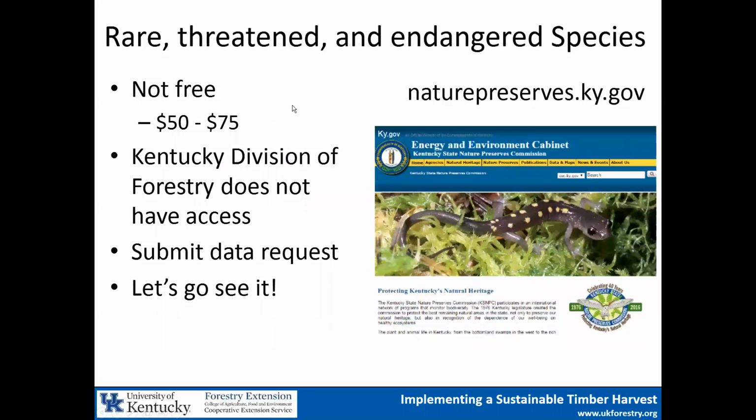But there are some drawbacks, and disappointingly, this information is not free. Anywhere between $50 to $75 is what it costs the State Nature Preserves Commission to review their databases. And unfortunately, the Kentucky Division of Forestry does not have access to this. If you get a stewardship plan through the Division of Forestry, there will be a boilerplate statement in there that talks about if you're interested in these RTNEs, and I think anybody who wants to implement a sustainable timber harvest needs to be interested in these. You're going to need to submit your data separately from the stewardship plan to get the data appropriately.